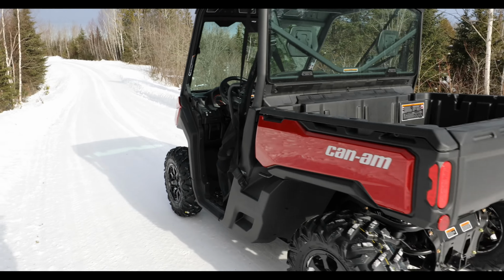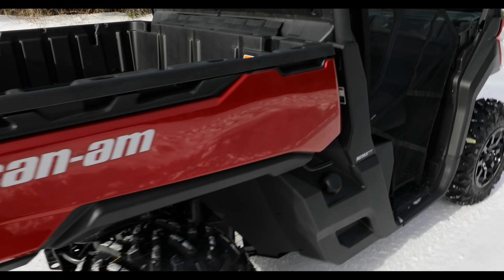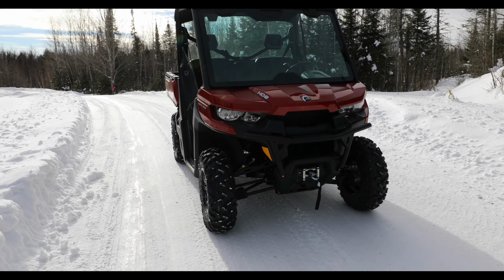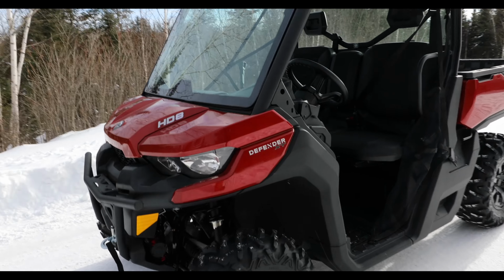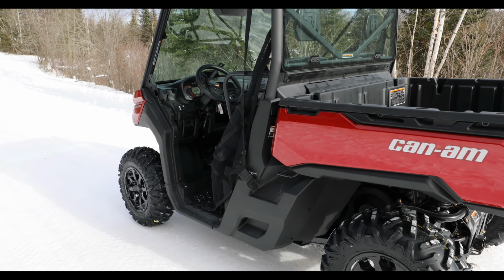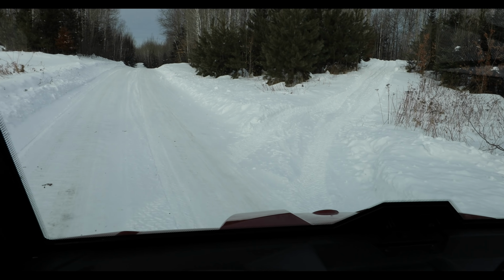Give another shot here for you. Pretty nice machine. I'm impressed. Extremely impressed. It's going to be a huge improvement over our 20-year-old Arctic 500 ATV. Massive improvement. Let's see if we can get her stuck in some snow here.